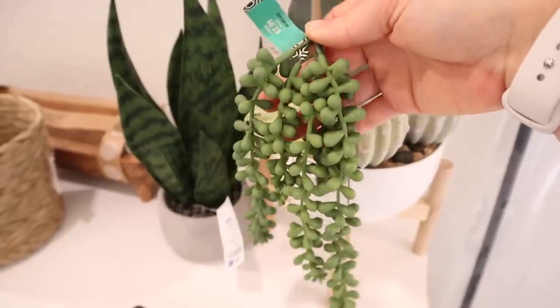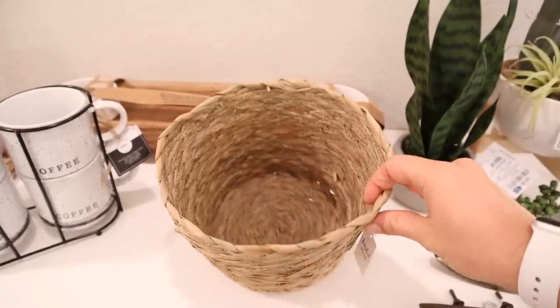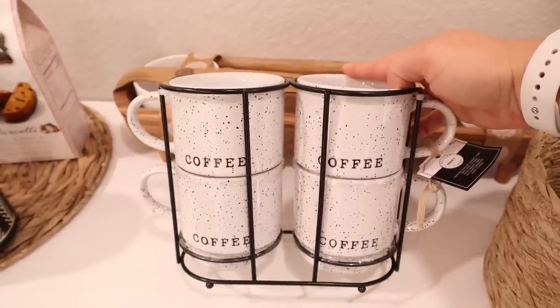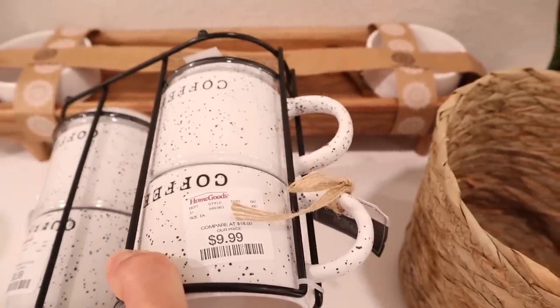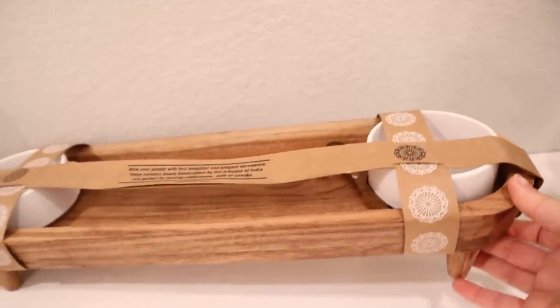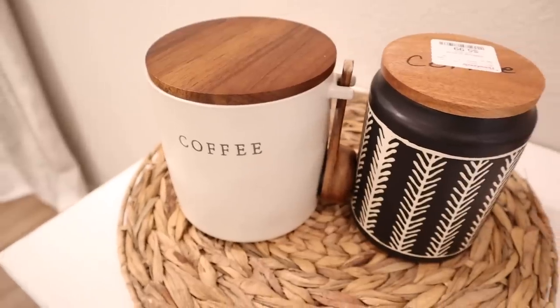I grabbed one more of these hanging succulents from Hobby Lobby because they're my favorite for styling shelves and things. The little basket is from the dollar section at Target, and I thought these mug racks with the mugs inside were so cute from Home Goods. Only $9 for the mug rack and the mugs, and they're going to match my coffee station perfectly. I also got this little wooden tray. I thought this might be cute on the coffee station. It was from Home Goods.